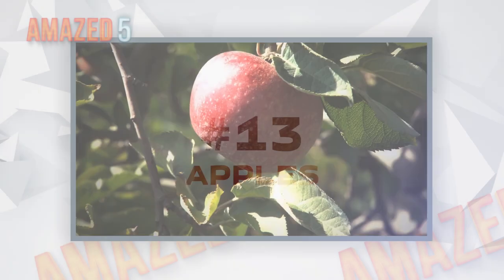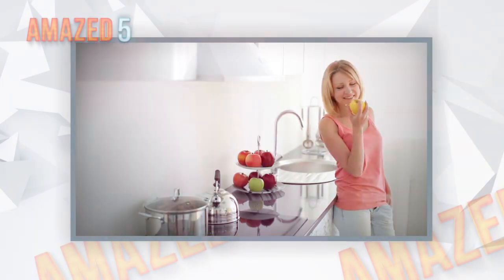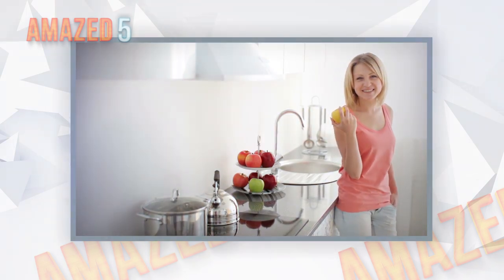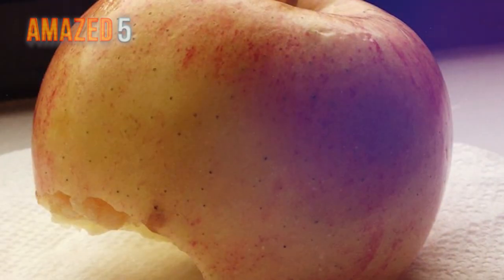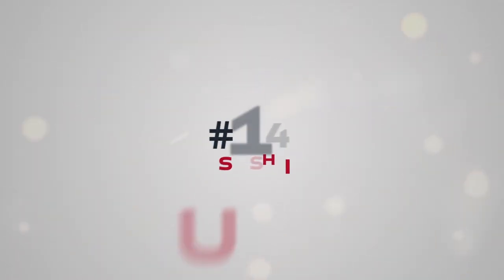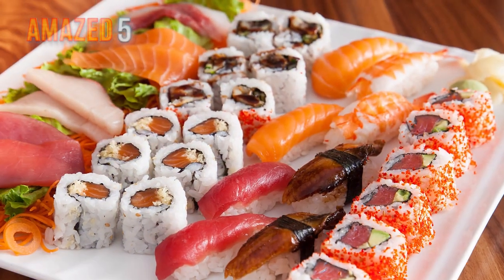Number 13. Apples. The core is a myth. The entire apple can be eaten and enjoyed starting from the bottom. The seeds can be eaten also. It's all good for you. Make sure you wash the bottom and top well though, as these spots tend to get missed when washing off pesticides.